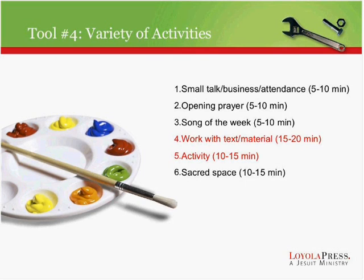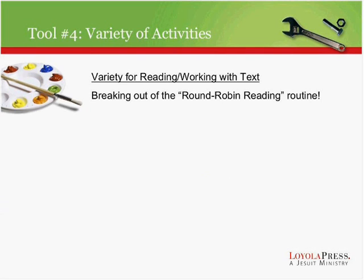But I also highlighted number 4 and 5 in red to show that those are a few areas where we can really bring in some more variety. And in particular, I'd like to draw attention to number 4, working with the text. And I'm going to offer some strategies for how we can work with a textbook, because let's face it, most of us are handed a text and are told we need to cover this. But I'd like to suggest some creative ways for breaking out of that round-robin routine of reading from a textbook. So I have 3 suggestions for you.